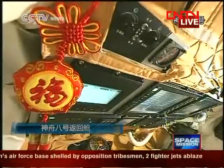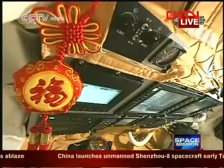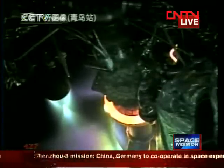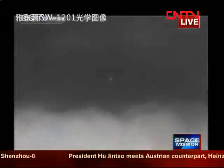This is a picture of the re-entry capsule. We can see there is a very Chinese symbol installed inside. There are no astronauts on board this time. Symbol of happiness. So probably this is the most Chinese payload.